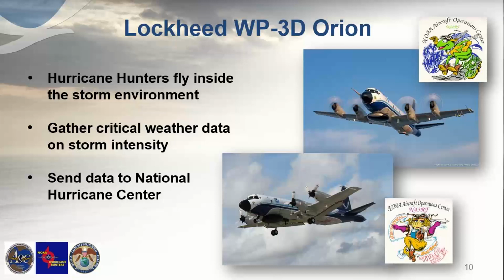There are two airplanes called P3 Orions, and there are two pictures of them right there. These airplanes are specially equipped with sensors and all kinds of data collection devices on the inside to help gather this really important meteorological information on a storm to send back to the National Hurricane Center.